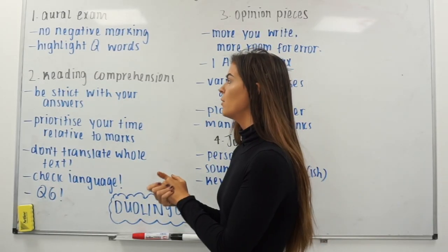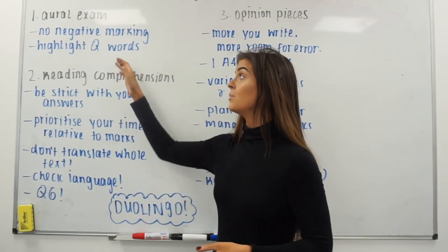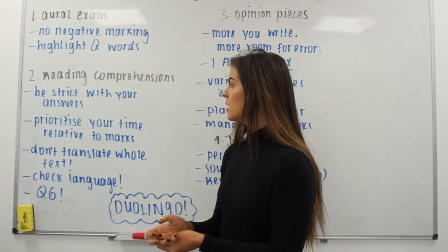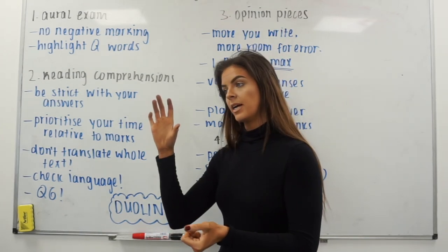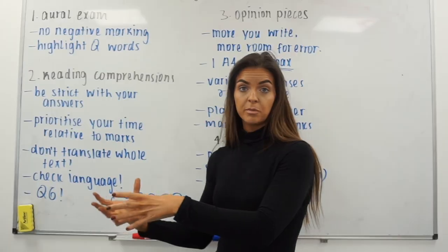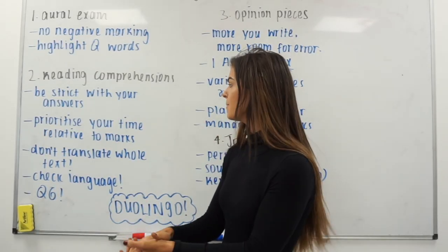Okay, so unfortunately with the reading comprehensions, we don't have that room for play that we did with the marking scheme for the oral exam. We need to be a little bit more strict with our answers. We need to make sure that if we're asked for a very specific part of the comprehension to be recognised, that's the exact part of the comprehension we're using in our answer.